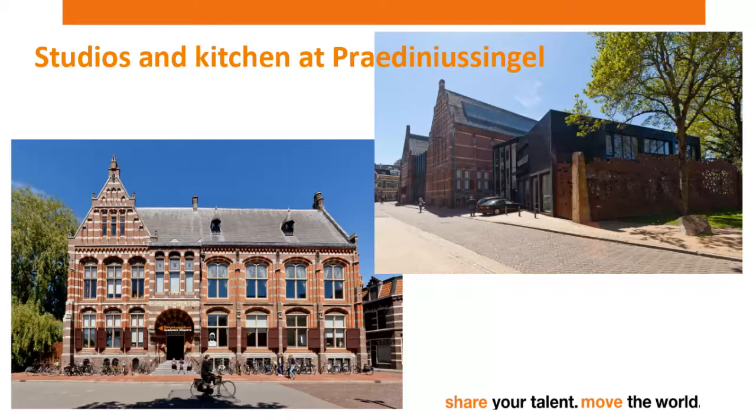Here you see our building at the Predinia Singel, which is the center of the Frank Mohr Institute. It used to be a museum of nature. Now in this part are the studios for MADtech and for painting, at least most of the studios. There are some external locations because we want to give a studio space for each student. So that demands quite some space.